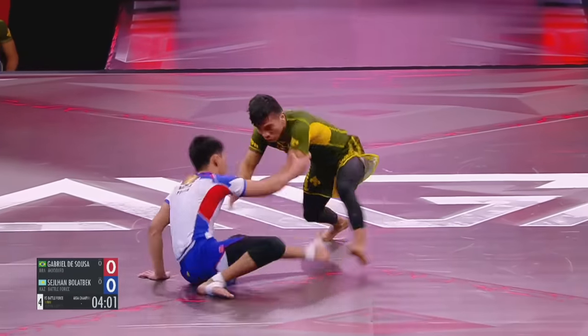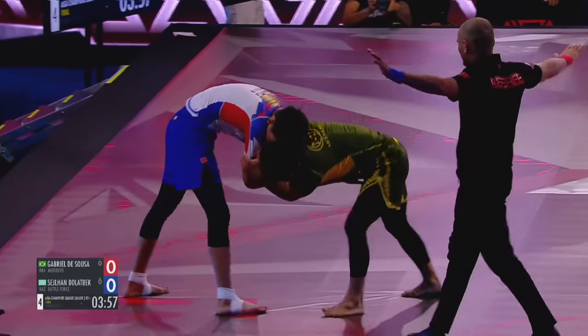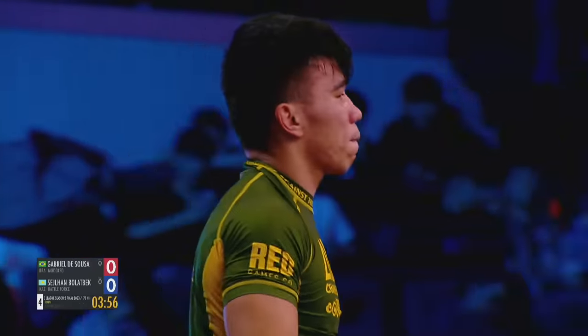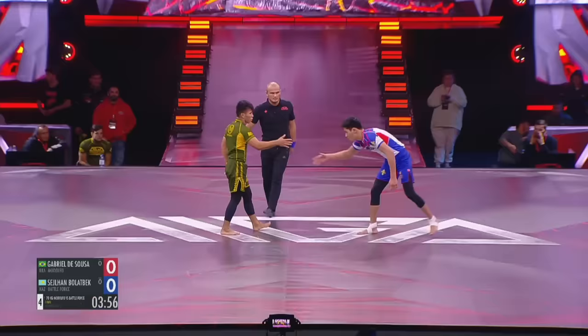How did he survive that armbar? Dude, what an aggressive play on the elbow by Sousa. Sousa looked ready to break it. I mean, he tried to break it for sure.